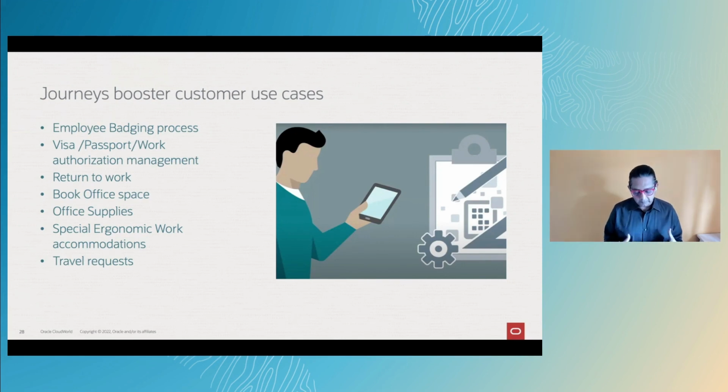This whole powerful feature allows you to consider a gamut of use cases wherein you are able to use HCM Cloud and include an external actor or a system and model that process very easily without having to write a lot of code.